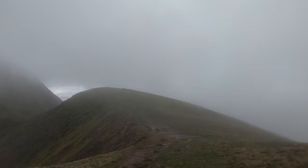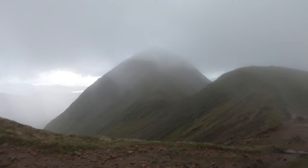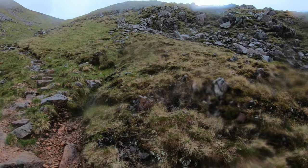Before I get back to the car, I'll dry off a bit, although I am in full waterproofs. They still don't keep you 100% dry. It's better than nothing, and they keep you warm. So, drop off now again, down into the valley. Just making my way down the path into the valley now. Got a ways to go. It looks like the weather's brightening up over yonder.